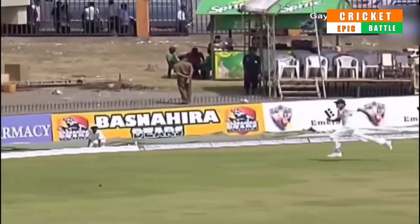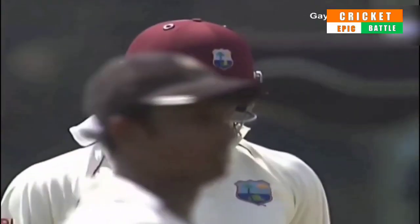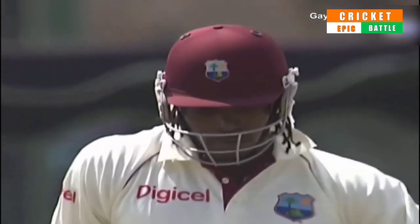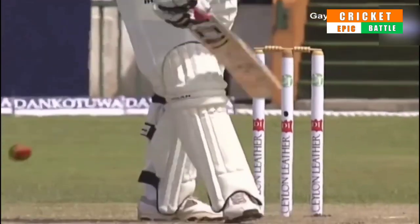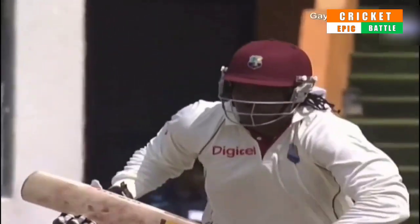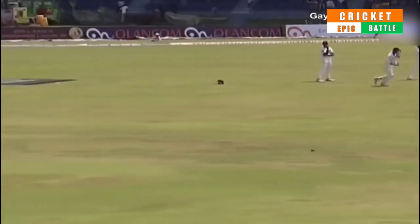Well, he's gotten some bat on it, and he comes off the mark. His 19th delivery, so it'll be a sigh of relief for him. Yeah, it's a beautiful shot. He'll be a very relieved man to get off the mark. Every player likes to get their innings going, and he's worked that off middle leg stump.